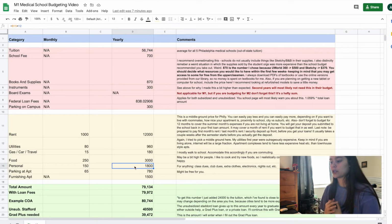You also might need extra clothes or electronics or money for going out at night. Medical students do actually take some time off, and sometimes we go out at night. That can be expensive. So yeah, this is just basically anything that you want. Adjust accordingly if you find that you're not spending that much money on personal things.